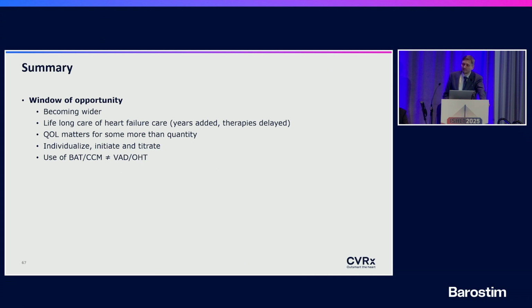But the bottom line, just like Dr. Proctor said, is that it's a team sport. One thing we've learned rapidly through this team sport is that the window of opportunity for those patients is becoming wider. Lifelong care of heart failure is our goal, and we'd like to think about it in matters of years, with therapy delayed, rather than just counting the end organ interventions in our practices. Quality of life matters a lot, for some more than quantity. Many of my patients are more dissatisfied with their quality of life and less concerned about quantity. Individualize, titrate, and initiate GDMT at every opportunity, because this is a cornerstone of what we do.